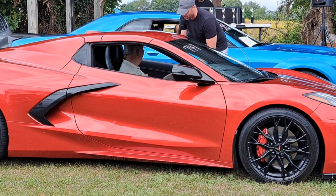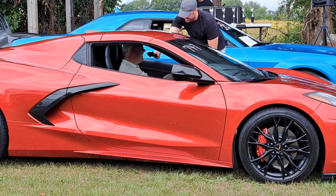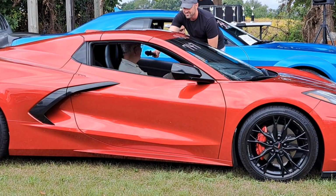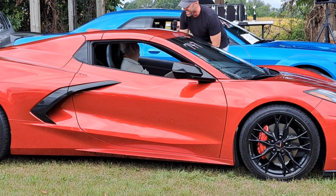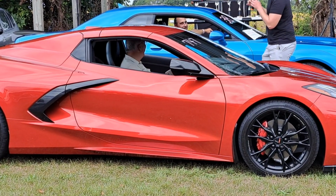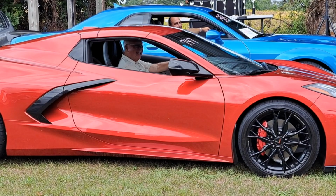And how about the Corvette? Yeah, Bobby's in here. It's just a stock Stingray with a performance exhaust, stock, so it's not too loud. All right, well, we'll see here. Two really, really cool modern muscle cars here. Get ready.